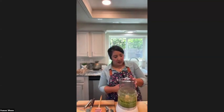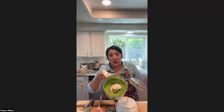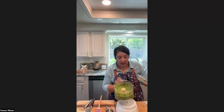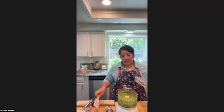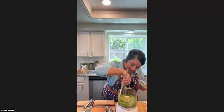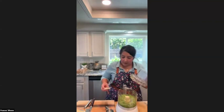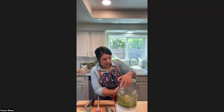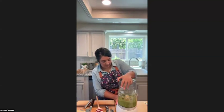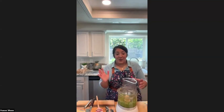Okay. So given that a good process here, I'm going to scrape the sides momentarily, but you can see just smooth. It's looking really great. I'll give it one more process just so that I can scrape the sides so that all the little nooks and crannies here are processed within the pesto. Okay. And then we're done.